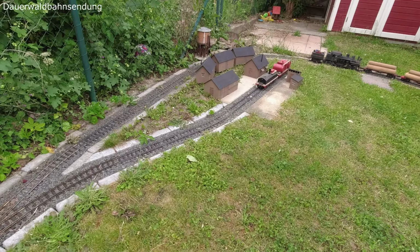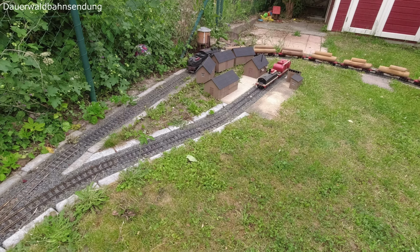Somewhat later, we see the train rumbling through Camp Reynolds in a kind of aerial view. The sequence of the locations doesn't line up with the rail map, but makes good use of the possibilities in my backyard.